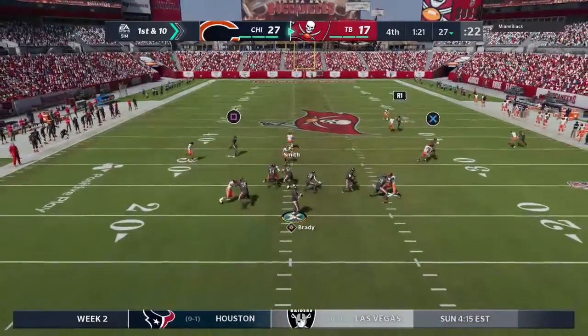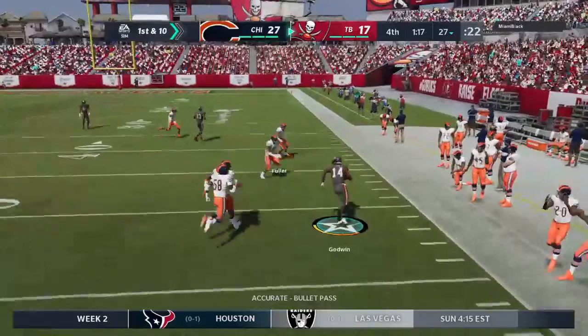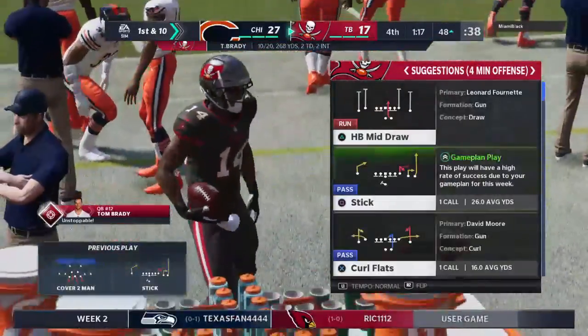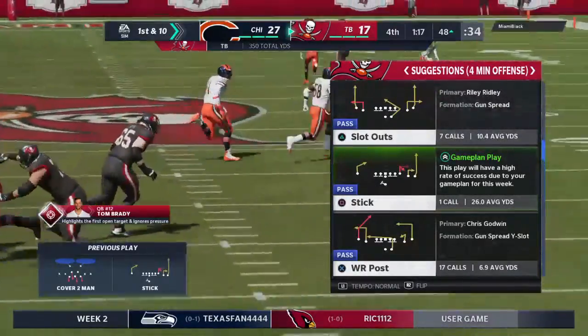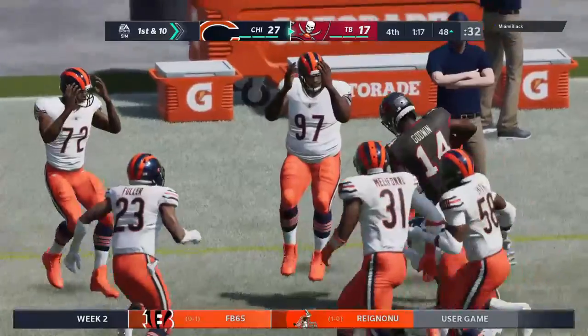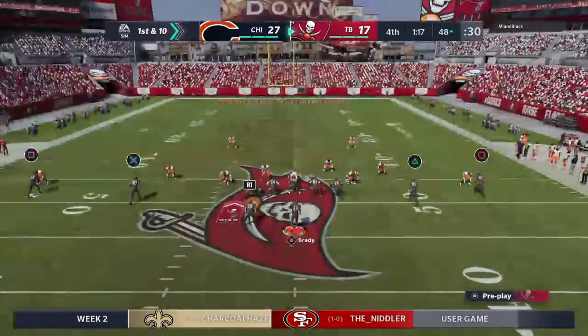Back to throw, Brady. And he's got his favorite target yet again. It's complete. And he'll take this to the other side of midfield before going out of bounds. A good pickup there, 26 yards. Buccaneers, 1st down. 1st and 10 at the 48-yard line.